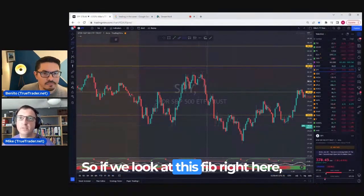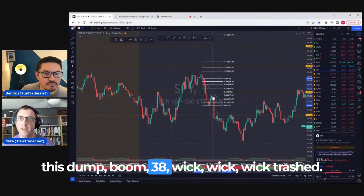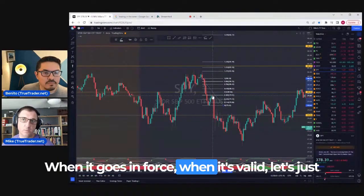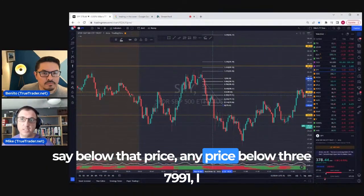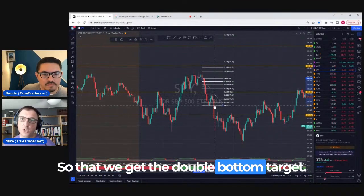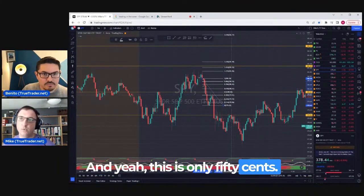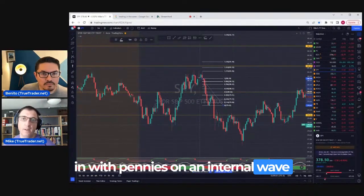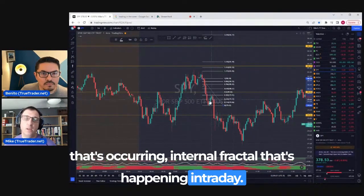So if we look at this Fib right here, this dump, boom, 38, wick, trashed. So our entry is 379.91 when it goes in force, when it's valid, let's just say below that price. Any price below 379.91, I am short below the lower high, right? So that we get the double bottom target. And yeah, this is only 50 cents, 49 cents, I suppose. But you're in with pennies on an internal wave that's occurring, an internal fractal that's happening intraday. And so your risk is tiny.